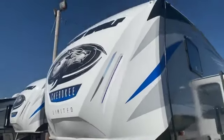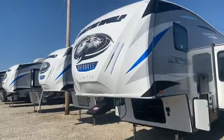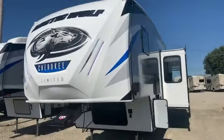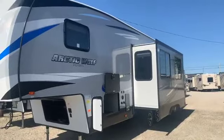They're nice and blue, matches the decals well. Arctic Wolf is part of the Cherokee lineup. Cherokee is the number one retail selling travel trailer and fifth wheel producer in all of America, and has been for maybe 2 years by now.